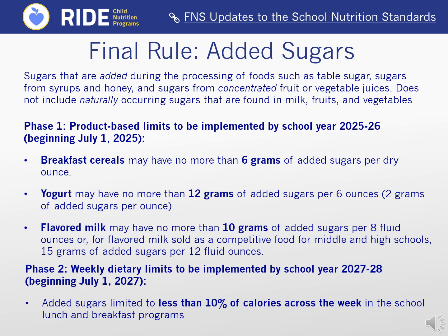Phase 2, beginning July 1st, 2027, sets weekly dietary limits to be implemented by school year 27-28. Added sugars are limited to less than 10% of the calories across the total week's calories in the school lunch and breakfast programs.